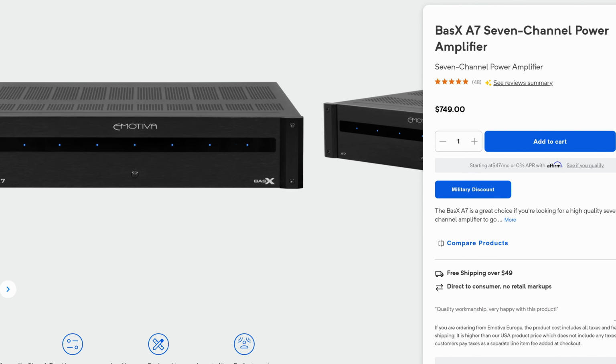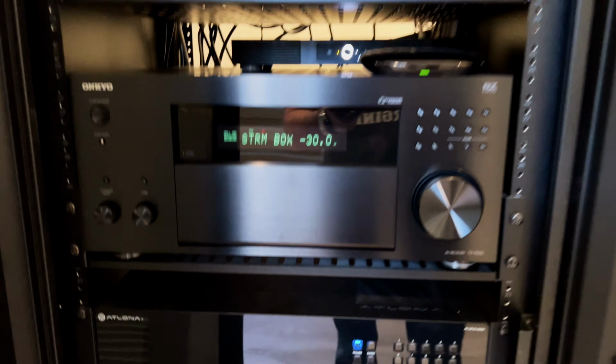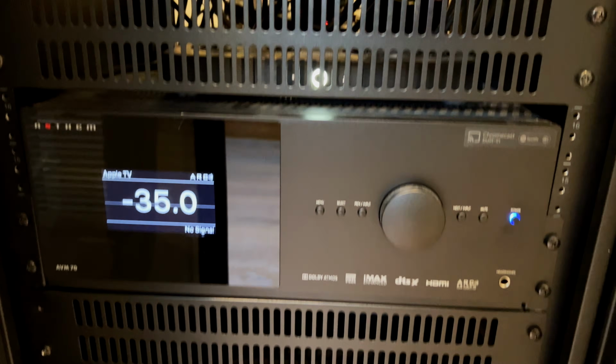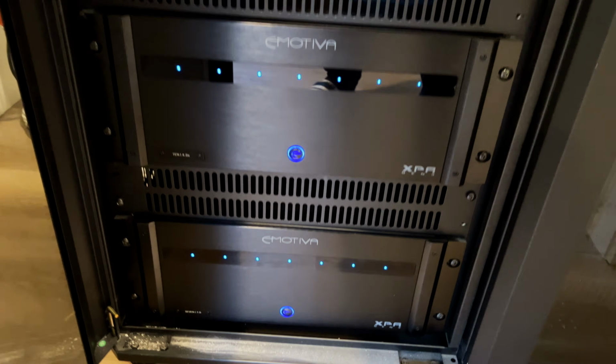And don't get me wrong, I love Emotiva. My theater is being powered by Emotiva amps. All 17 channels are powered through Emotiva, and I love it. Not everybody has XPA money. Sometimes you just want to get a bit of an upgrade to offload some of your channels from your AV receiver onto a more powerful amp.